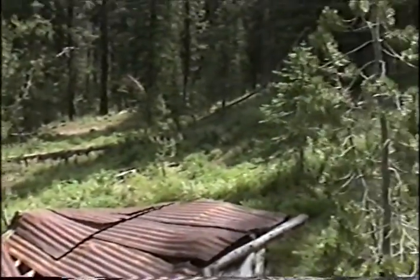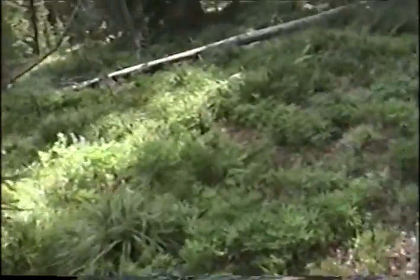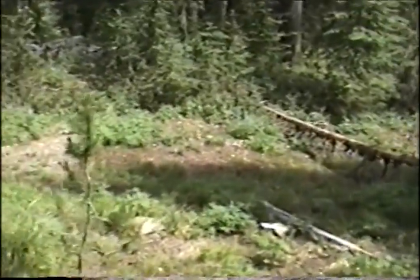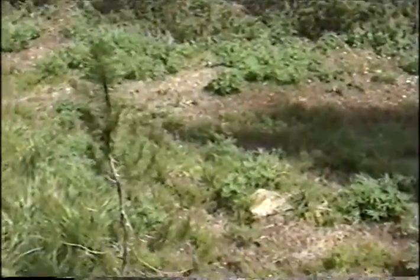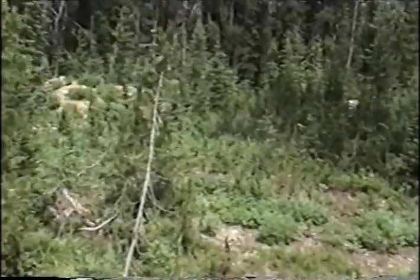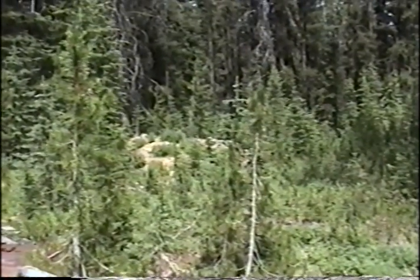As I said, this is about halfway up between the mill building, which is shown in white on the Forest Service version of the topo map, or that area is white anyway, and the shaft close to the end of the road, just about halfway up that hill. So with that, we'll take a look at the dump and fade out.